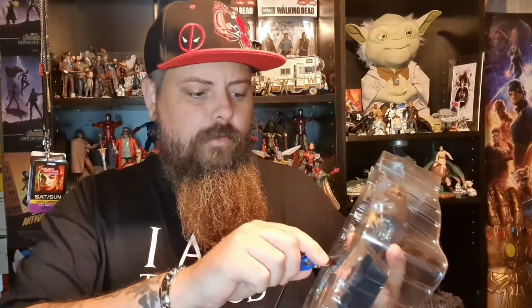So my major complaint with Mcfarlane is these ties. I hate them. That figure, once you cut these off, doesn't loosen or fall or anything, so they are a bit pointless. But when plastic ties are your biggest concern with the figure, that's not a bad thing.